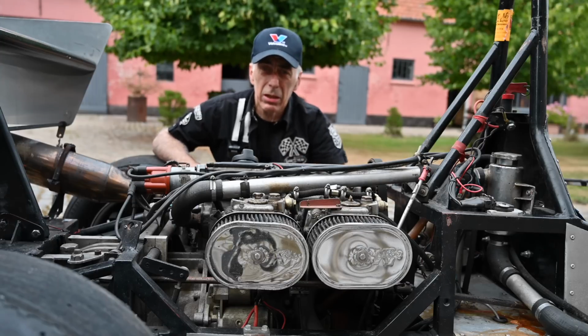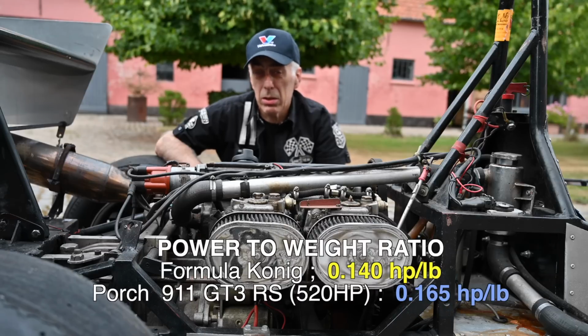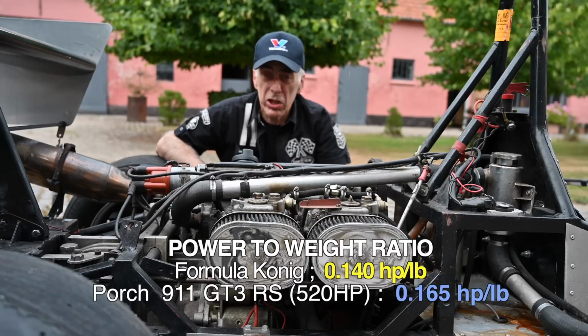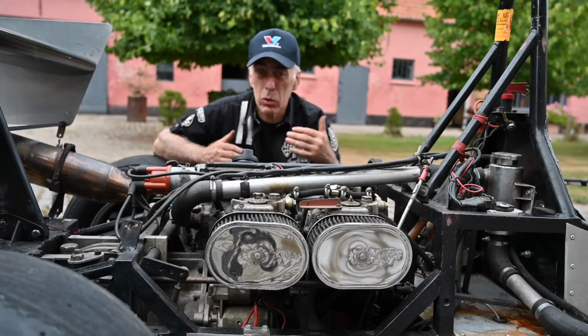You might think that is not a lot, but think about the weight of this car. It is about 450 kilograms. That is a lot of horsepower per kilogram, 0.35 horsepower per kilogram. That is more than a Porsche GT3 S. So this is really powerful because it's so light. It's always about horsepower and weight.